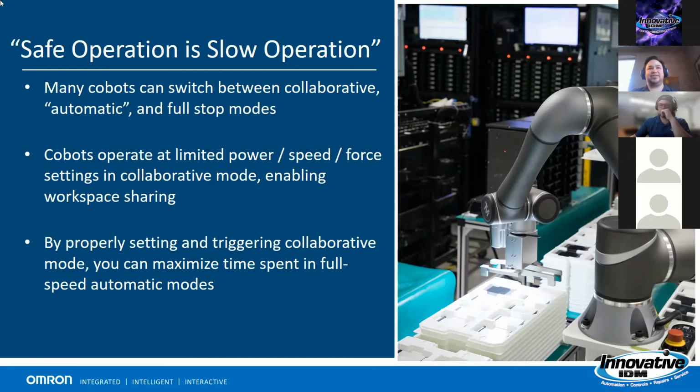So there is value in safety in making sure that you are doing the best to protect your work environment and to make sure that your cobot's running as fast as possible, as often as possible.